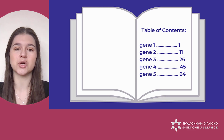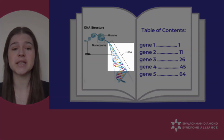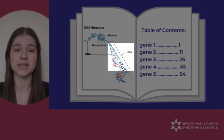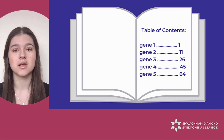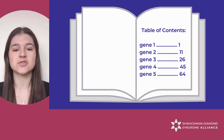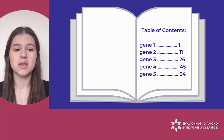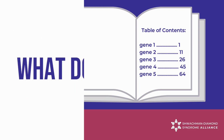One chapter of this book is what we call a gene. In other words, a gene is a particular sequence of DNA that tells our body how to carry out one particular task. But an instruction book isn't very useful on its own. The instructions must be read and carried out to make something functional. This is also true of DNA.